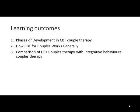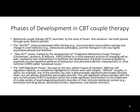So the overview, we're looking at the phases and how it works in general. So CBT, basically they translated over from behavior therapy and then cognitive therapy into couples. And Stuart and Jacobson looked at this, so this is all out of Gurman, okay, a few other books.